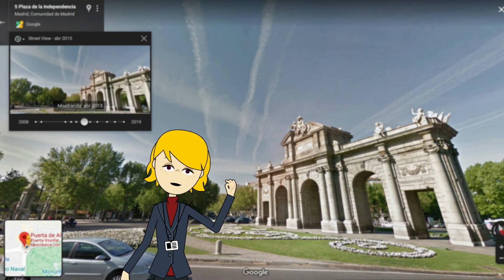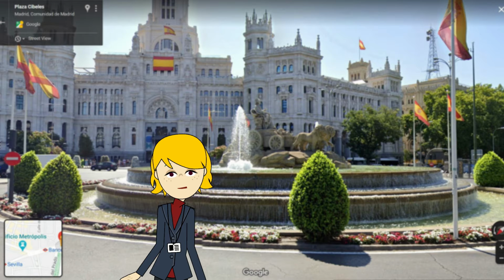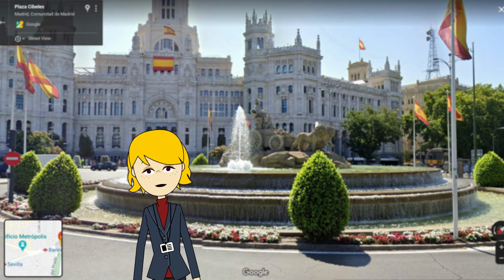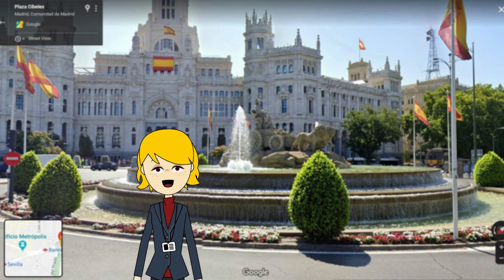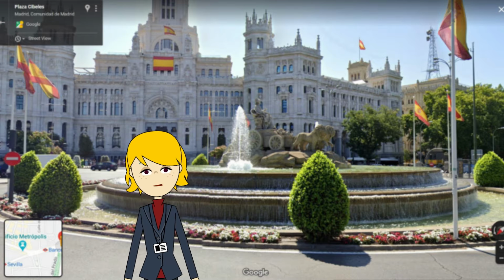White flowers in 2015. From here we can already see the Cibeles Square, a little further down, so let's go closer to see it. Here we are. It was also erected by Carlos III. The fountain represents the mother goddess Cibeles, identified in the Greek pantheon with Rhea, mother of the Olympian gods and symbol of the earth and fertility, on a chariot pulled by two lions, Atalanta and Hippomenes.